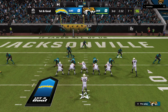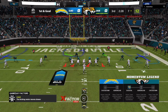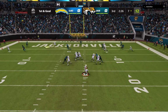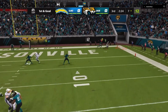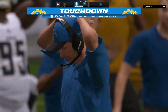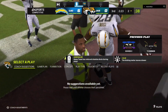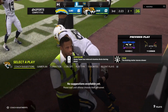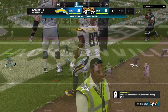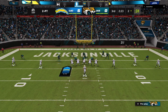Here's 1st and goal. Back to throw here, Herbert. He's going to find Cook here in the end zone for a Charger touchdown. A 7-yard touchdown grab. And the Chargers have taken the lead as they go right down the field and score on the opening drive of the second half.